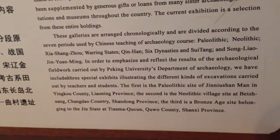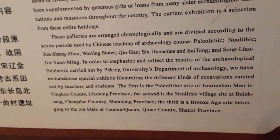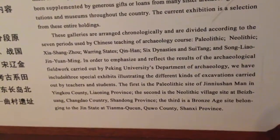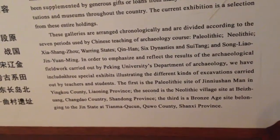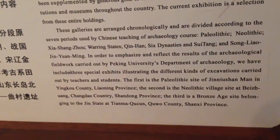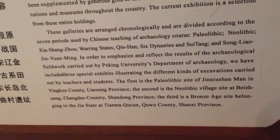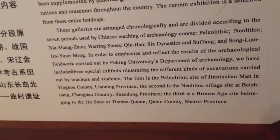Let's see. Galleries range chronologically, divided according to 7 periods used by Chinese teaching of archaeology courses. Paleolithic, Neolithic, Xia Shang Zhou, Warring States, Qin Han, the 6 dynasties, and Sui Tang. And then you have Song Liao, Jin Yuan Ming, and then I guess Qing, but they don't include that as archaeology since I guess it's more modern, maybe.